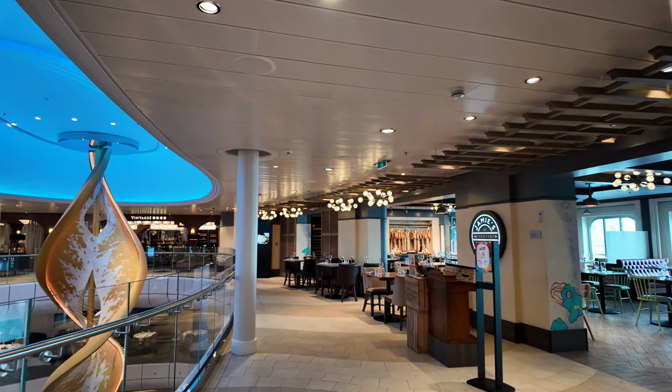It's the main dining room. I prefer that, I think. Some of the ships, they're like three little individual rooms. I like it where it's open.